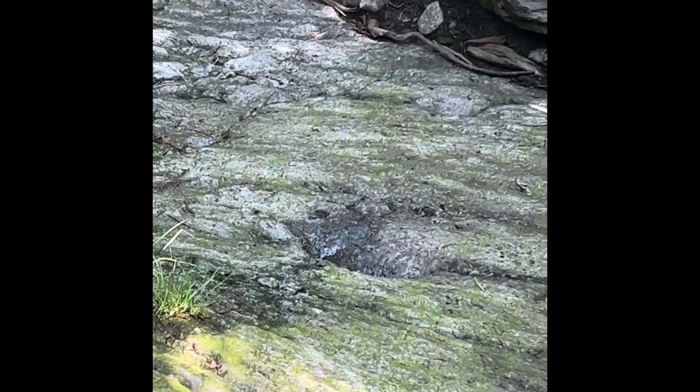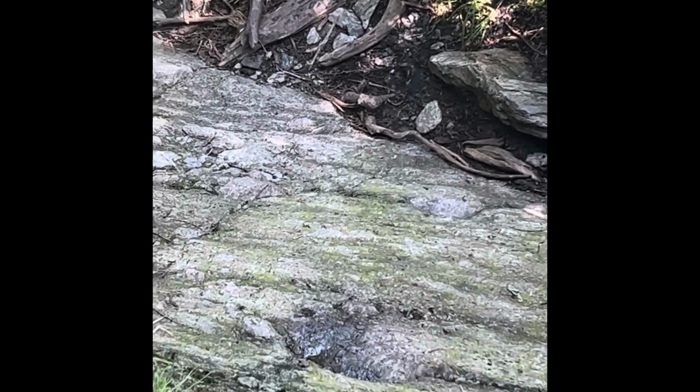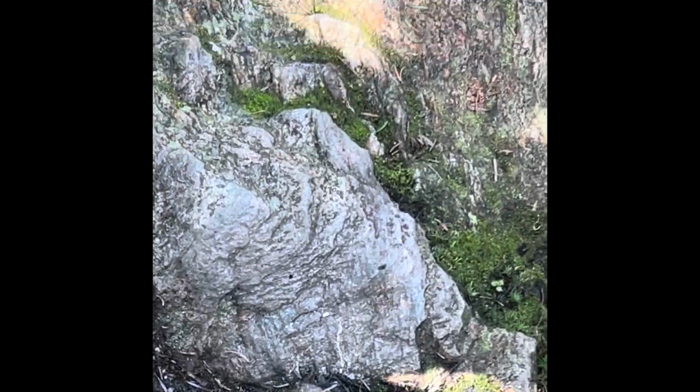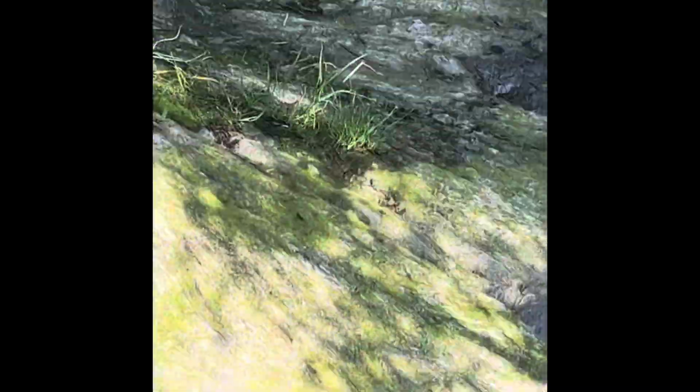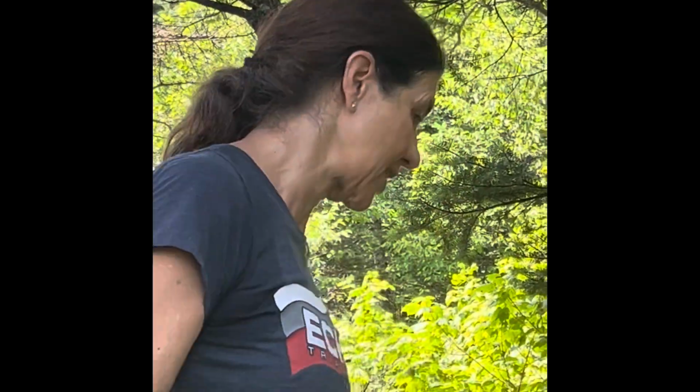Can anyone see this? This is pure rock face. Down, down, down, down. I don't know if you can tell, but it goes straight down without anything to grab onto. And then here we go on the regular trail. There's Chris, taking a picture of the crazy thing we just came up.